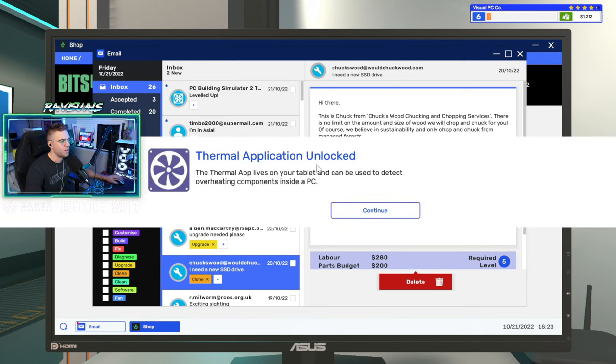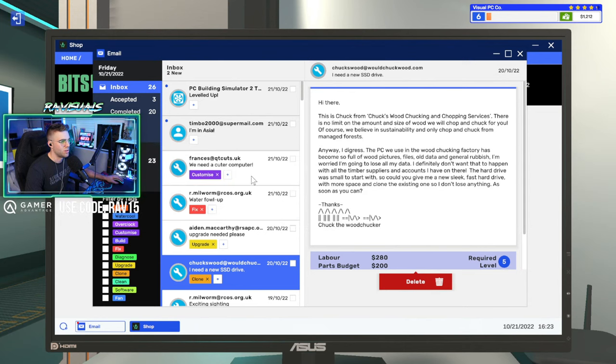Okay. Thermal application. The thermal app lives on your tablet and can be used to detect overheating components inside of a PC. Oh, that's kind of cool.